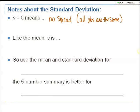Otherwise, what kind of values do you get for an S, a standard deviation? They have to be positive. Can't get an S of negative 2.8. It would be marked really wrong on the exam. The larger the value, the more spread. The closer to 0, the more consistent the values are and close to the mean on average.